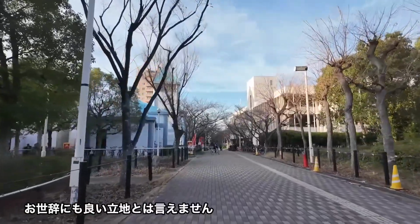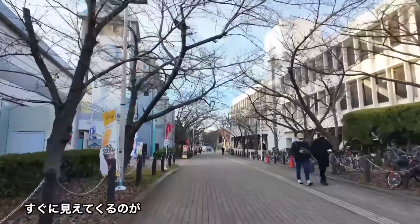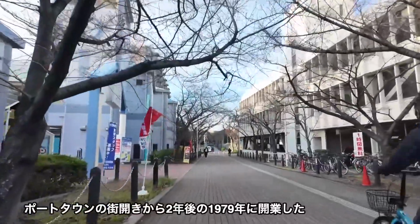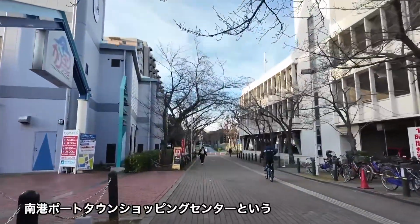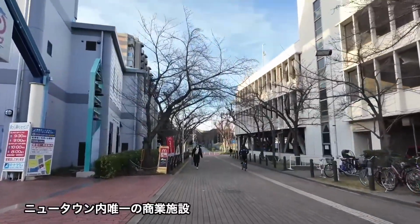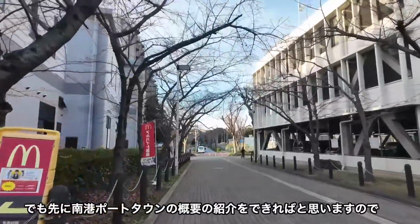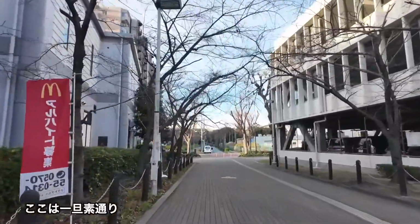If you go straight from Port Town East Station, this is what you'll see. What comes into view right away is Nanko, which opened in 1979, 2 years after the opening of Port Town. The Port Town Shopping Center is the only commercial facility in the new town, but I'd like to first give an overview of Nanko Port Town, so let's pass by here for now.